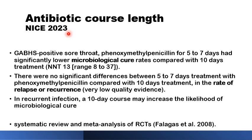For how long should you be using the penicillin? NICE 2023 had noted that using the phenoxymethylpenicillin for 5 to 7 days would have significantly lower cure rates in terms of microbiological cure compared with the standard of 10 days. And there were no significant differences in the clinical cure and the control of the symptoms, or the relapse and recurrence rate. But in cases of recurrent infections or in areas where rheumatic fever incidence is still high, a 10-day course that is going to achieve a much better microbiological cure is still indicated. This will increase the likelihood of microbiological cure significantly.